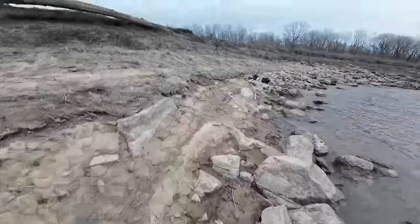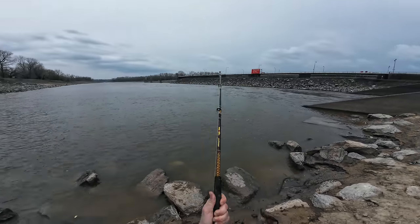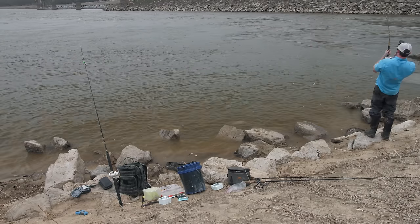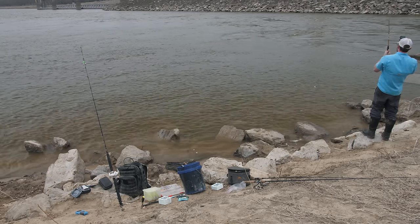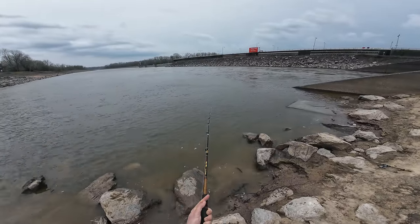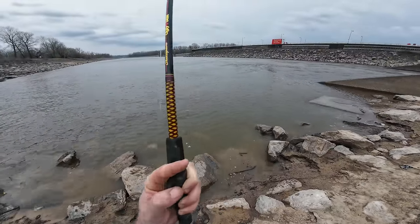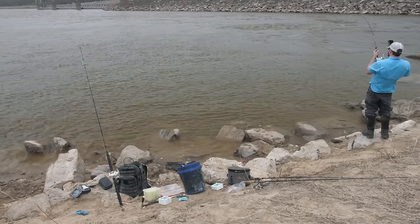There's a bite. Fish on. Big fish. Oh no, I'm wrapped around something. This doesn't feel right. It's a big fish, but he's wrapped around something. Oh my gosh, he just pulled out line. Please, please, please. What am I wrapped around?